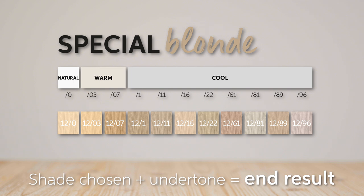This is the same for every color service when we lighten, but even more important with high lift as you're lightening the hair more. But don't think that this makes Special Blonde only suitable for lightest blondes. It's amazing to also create soft caramel and sandy hues on darker starting points. Let's take a look at this.